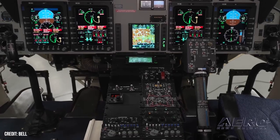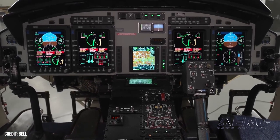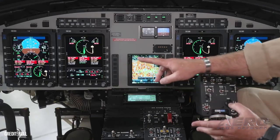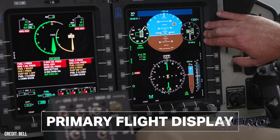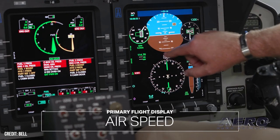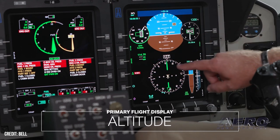panel upgrade to retrofit existing Bell 412EPs to the same flight deck seen on brand new aircraft. The upgrade gained its supplemental type certificate earlier this year and can now be installed on all 412EPs with a PT6T-3D engine.